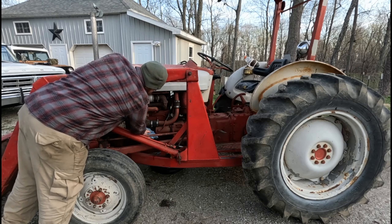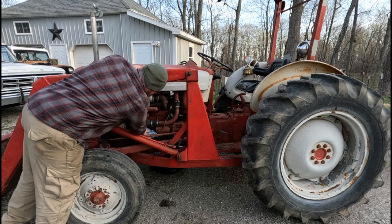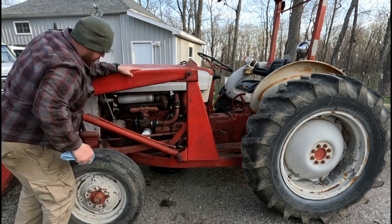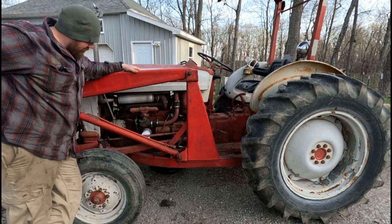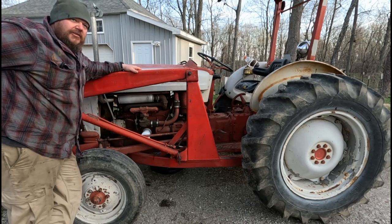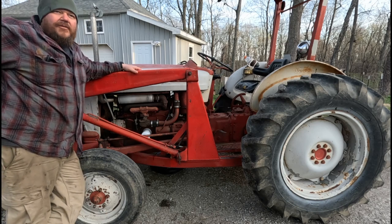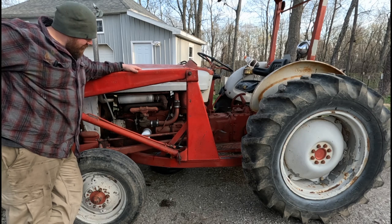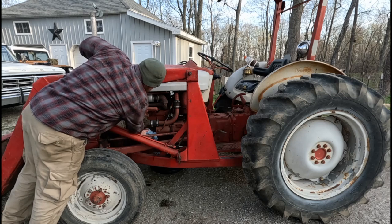So, a little about this tractor. Again, it's a 1957 841 Powermaster, and I've had it for a handful of years, primarily because it's got a front loader and shovels suck. I also pull a disc and a little plow around the wife's garden. Route 40 is getting busy. It's Easter weekend, guys. Anyway, I've had it for a while and I haven't done too much to it.